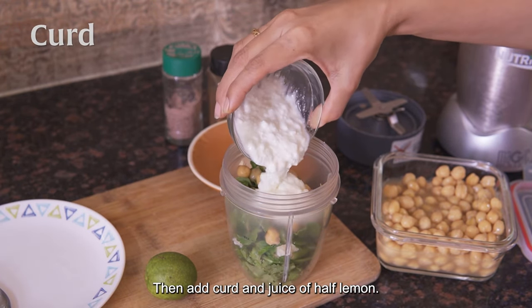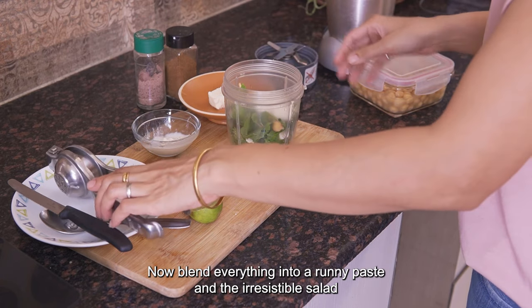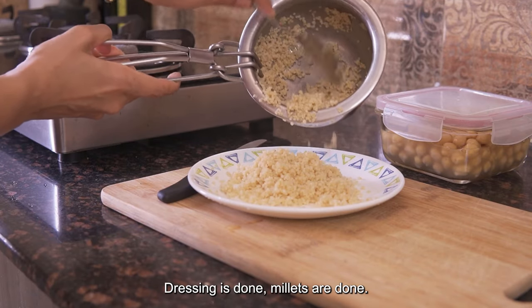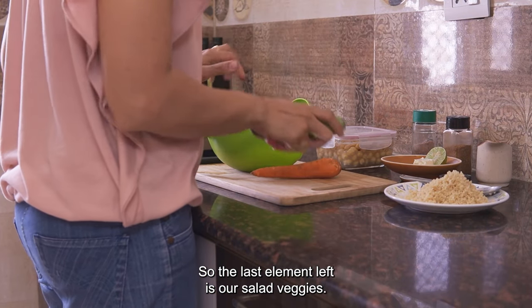Then add curd and juice of half lemon. Now blend everything into a runny paste and the irresistible salad dressing is ready. Dressing is done, millets are done, so the last element left is our salad veggies.